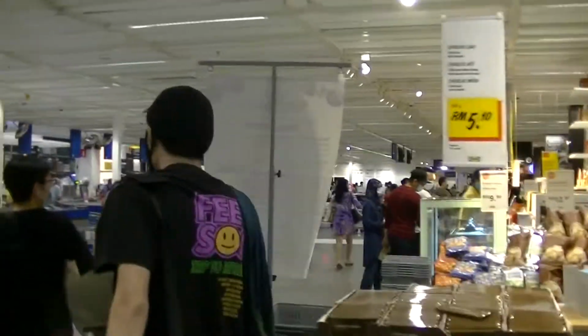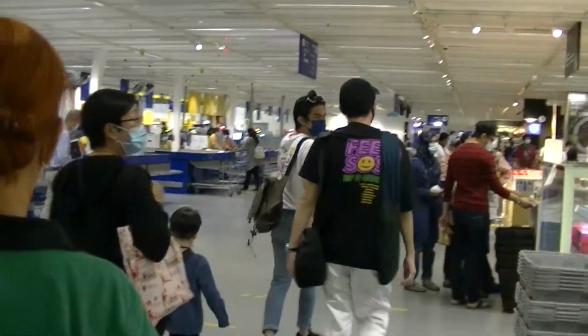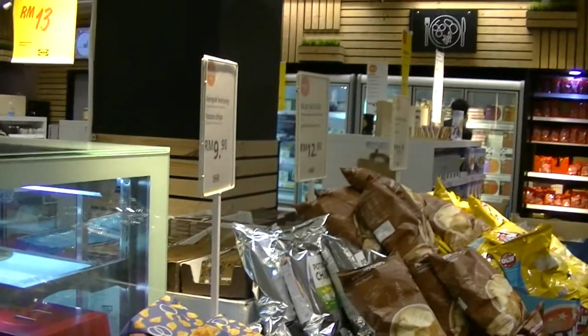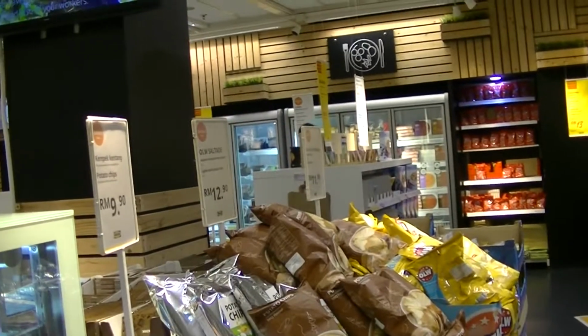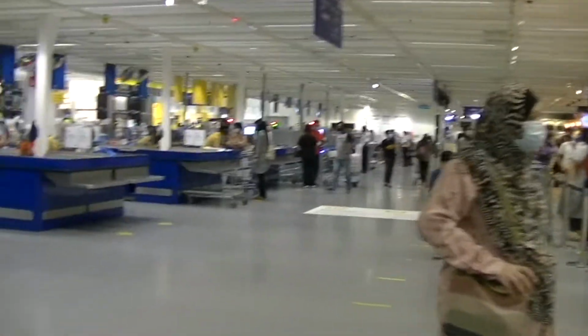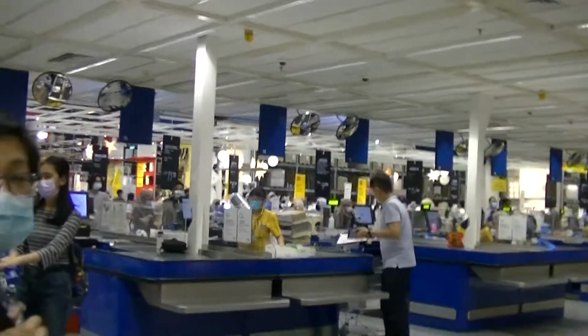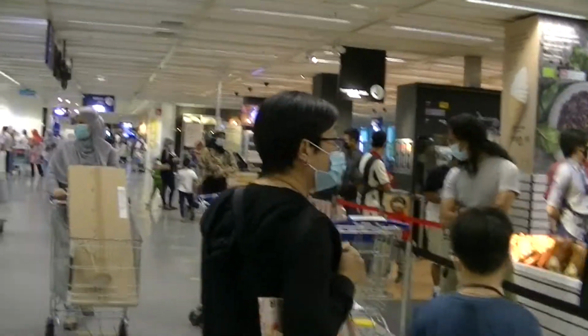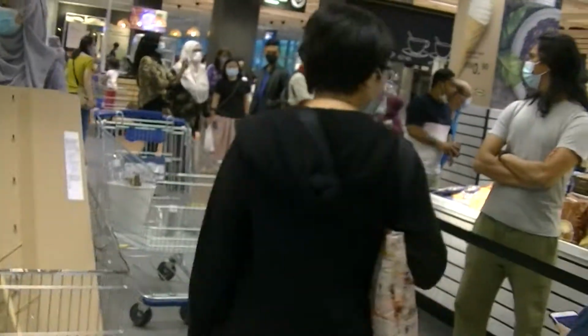Chocolate bars are 5 ringgit and 10 cents. Chocolate cake. Potato chips. 12.90. 9.90. Oh, kind of expensive. A lump of potato is only 10 cents. Is it? A lump of bad potato is only 10 cents. I think one bag is lighter than one potato.